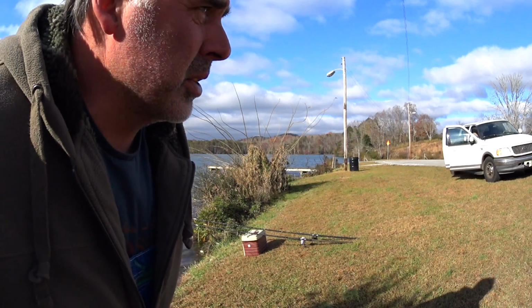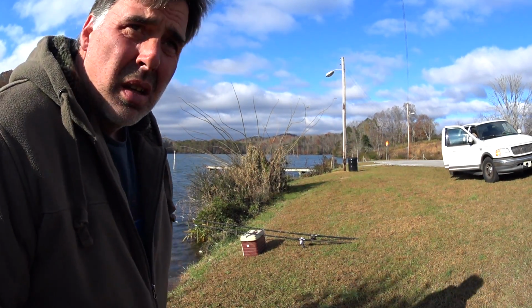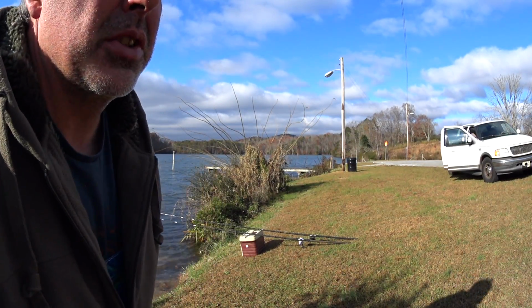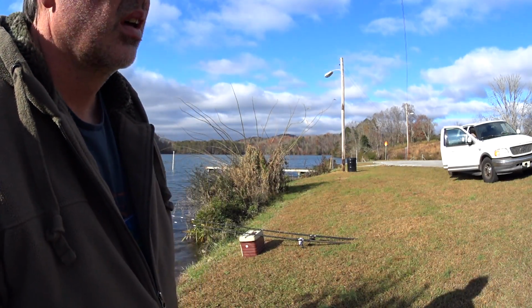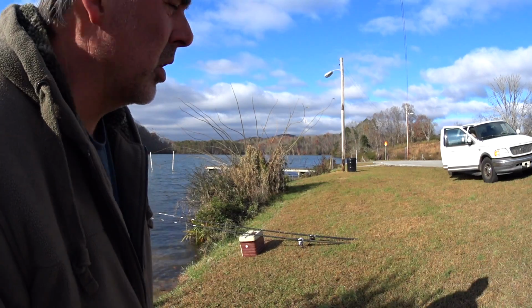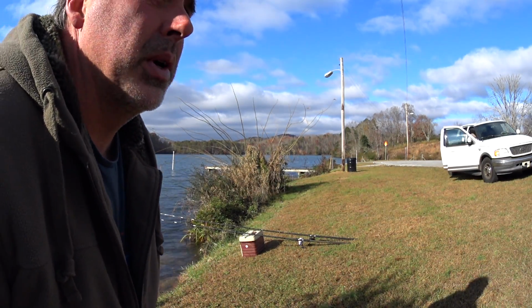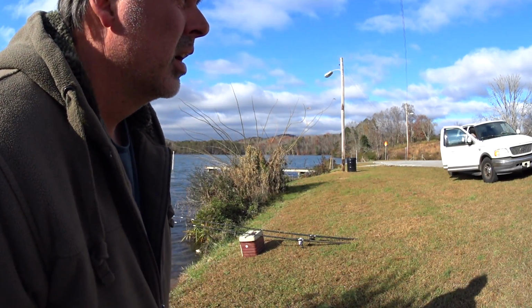A lot of wind out here this morning. It's cold wind. Cold front came through yesterday. A lot of the rivers are flooded. I'm at Melton Hill Reservoir, which is pretty well contained and controlled. Waters don't fluctuate a whole lot here. They don't really have winter and summer pool here, which is another reason I'm here today.